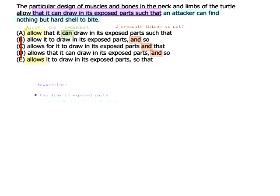And the subject there is like, what allows that? It's the design. The design of blah blah blah stuff. But ultimately, at the end of the day, that's still the design. The design allows the turtle to do stuff, not the design allow. So these are also gone for that reason.